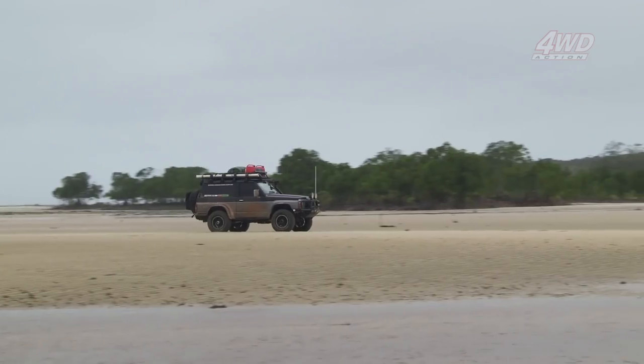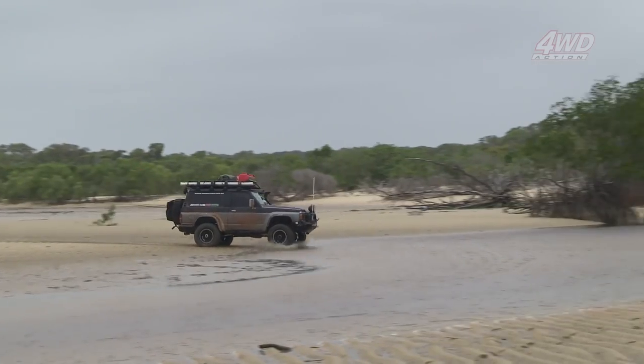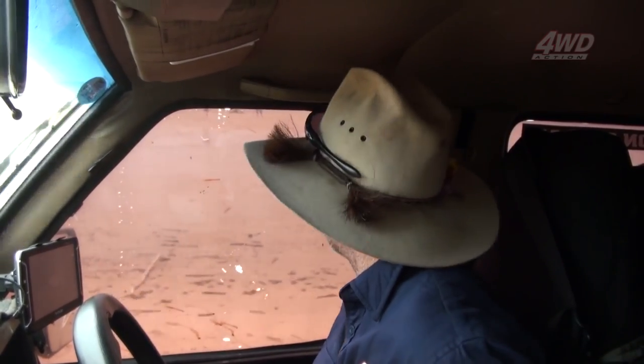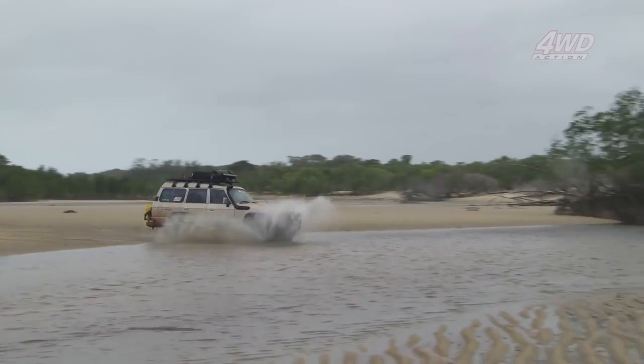Here goes nothing. I've got Shorty in second low, and I'm not hanging around. Come on, Shorty. Whoa, that is boggy through there. That is really boggy through there. I've got to say, I don't think I've ever been this nervous behind the wheel. The 60 looks like she's about to lift off. Go, Shorty.